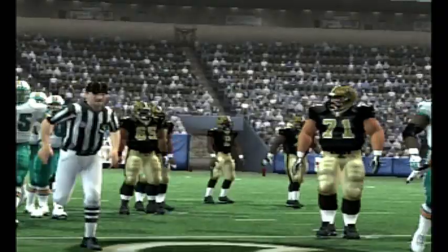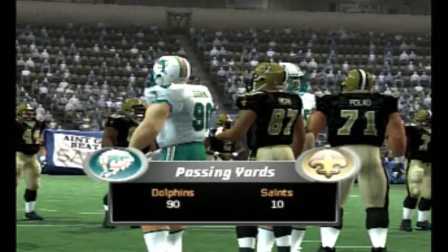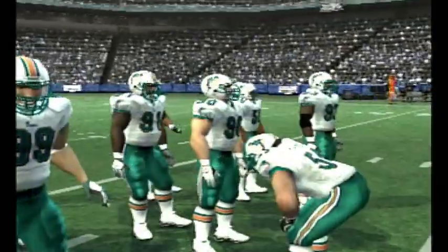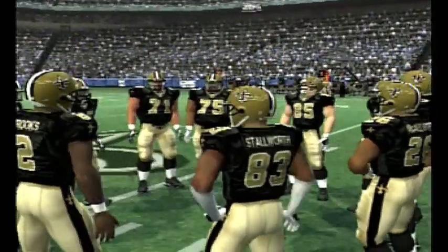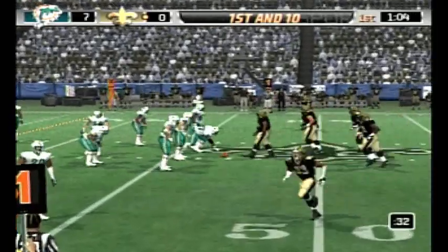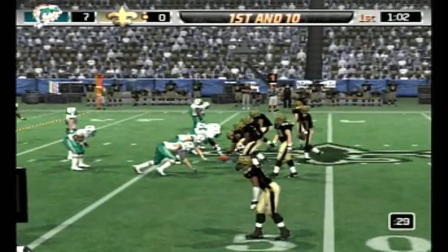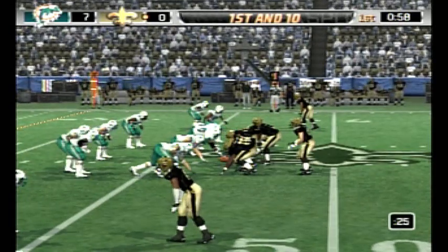Complete. They get first down yardage on that hookup. Ball on the 47-yard line. Horn is lined up on the right. Meyer in motion.